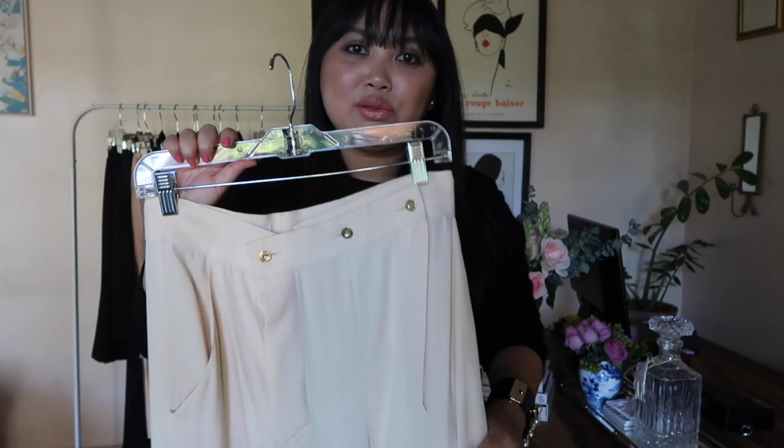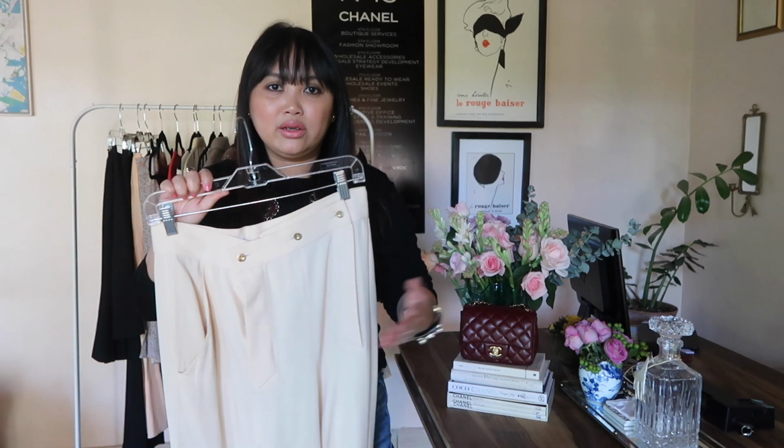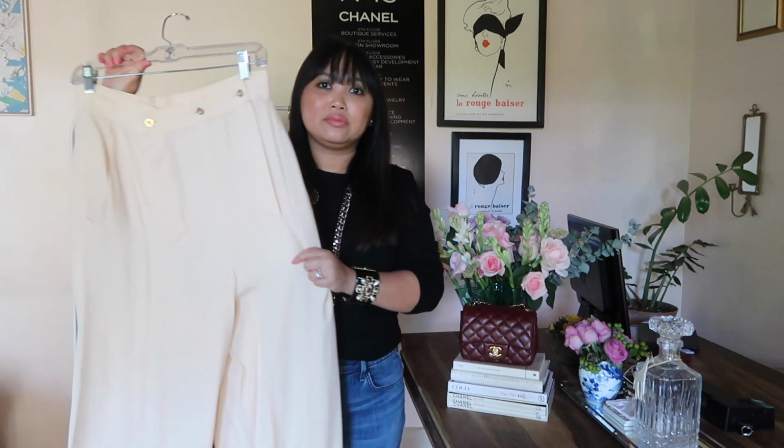You can wear this with a beige on beige total look, or maybe with a striped shirt on top, with a lot of pearls, like the way Coco Chanel used to wear when she went on summer vacations at the French Riviera. This was purchased, I think, from Luxury Garage Sale, which is a consignment store based in Chicago, and they also have an online store.